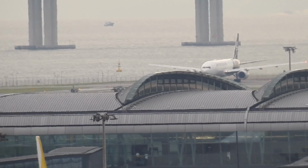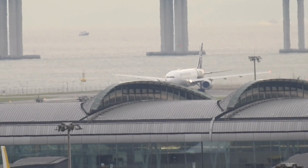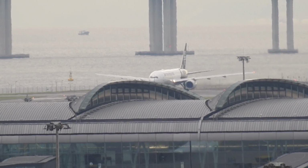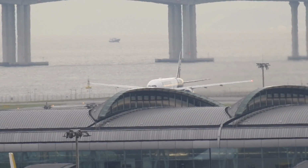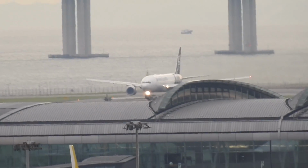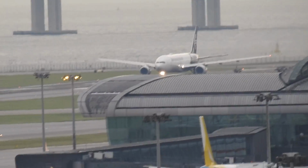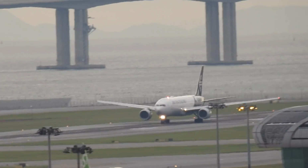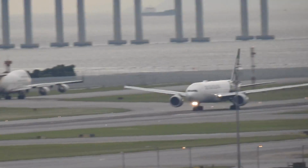Okay, upcoming next is Air New Zealand's 777-200. Let's go. Air New Zealand 777-200, flight from Hong Kong to Italy.